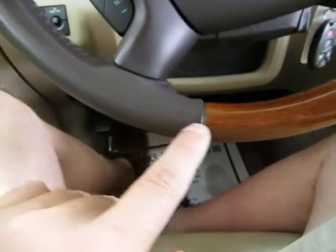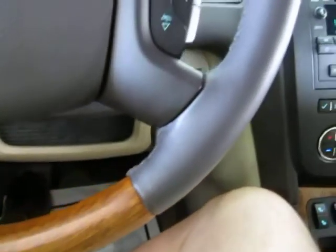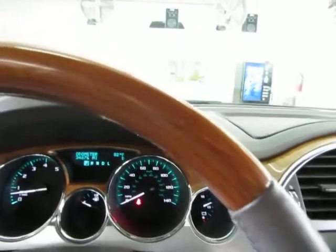Again, leather wrap steering wheel with the wood trimming in the bottom and top. And let me go ahead and pan around nice and slow so you can see it's in great shape. No cuts, no tears, no discoloration, no stitching coming apart. Just in really, really nice shape.